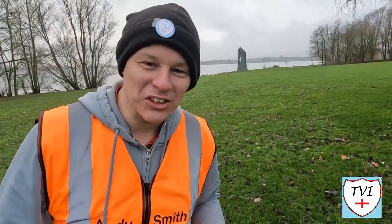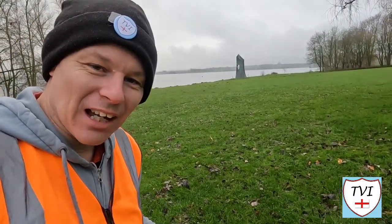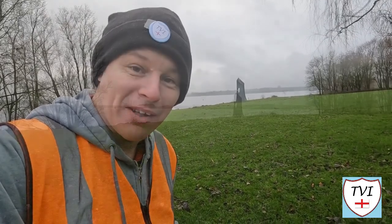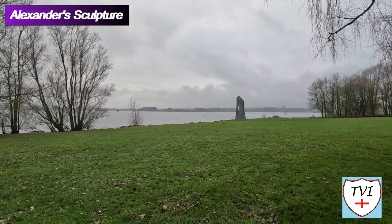There is one other thing to talk about here as well, and that's that monument you can see there. Now, I've absolutely no idea what that is, because I didn't do any research about it. But you know what? These things can be found out. The structure is called Alexander's Sculpture, or the Great Tower.